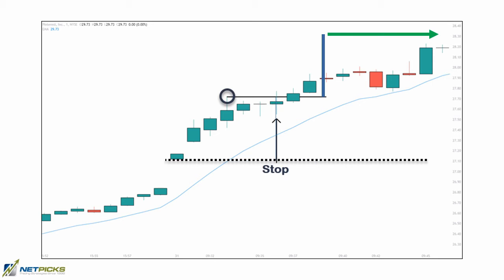And we're talking about profit targets. You can use a fixed target at 1.25 times your risk, 1.5 times your risk, 2 times your risk, whatever you want. Or you can actually use the moving average to trail your stop.